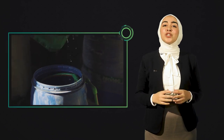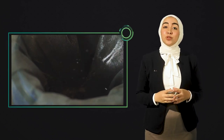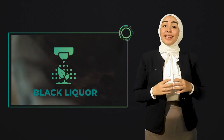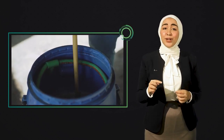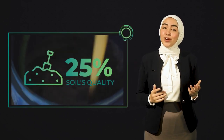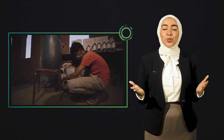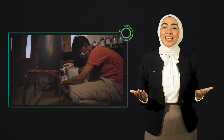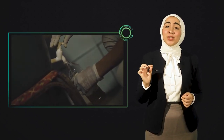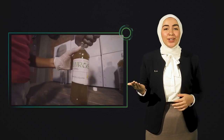We found a method to use the water waste from this project, which is rich in nutrients, to produce an organic compost named black liquor that helps condition the soil. Lab tests have shown that this black liquor improves the soil's quality by 25%, therefore facilitating the crop growth rate. So, Project Cellulose opened a second revenue stream by teaching the beneficiaries how to produce this liquor and sell it.